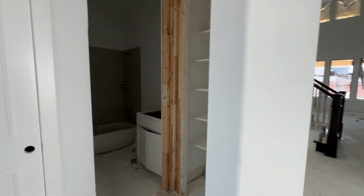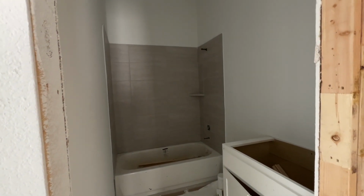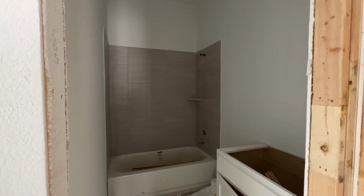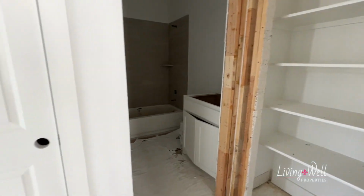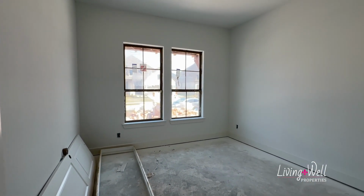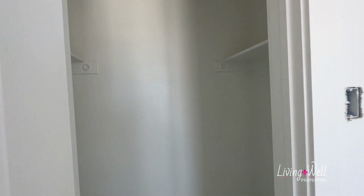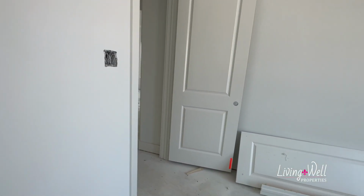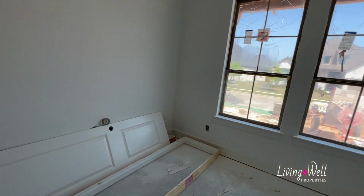Coming in a little more. Off to the left, we have one of the secondary bedrooms and a full bath. So you got your full bath here. Tile is up, but there's no lights, so that's about as far in as I can go before you guys will not be able to see anything anymore. And then you have a linen closet here, and another storage closet here. I believe that's a coat closet. And then the front room here, 2 windows, nice tall ceilings. And then you have a walk-in closet with hanging on either side. So they've got all the trim up, as you can tell. It looks really, really nice.